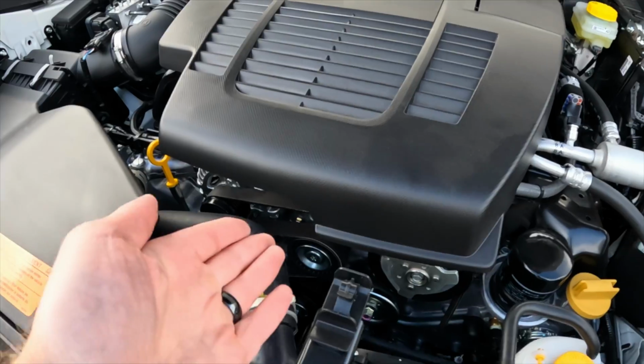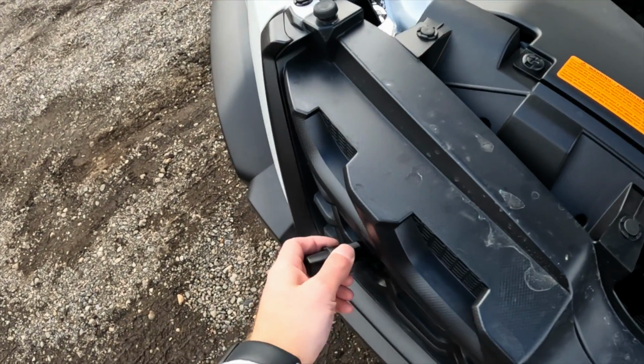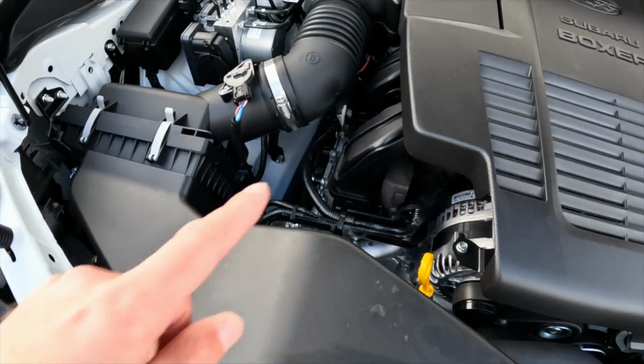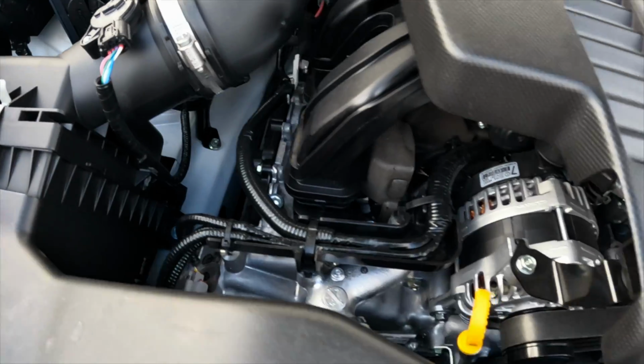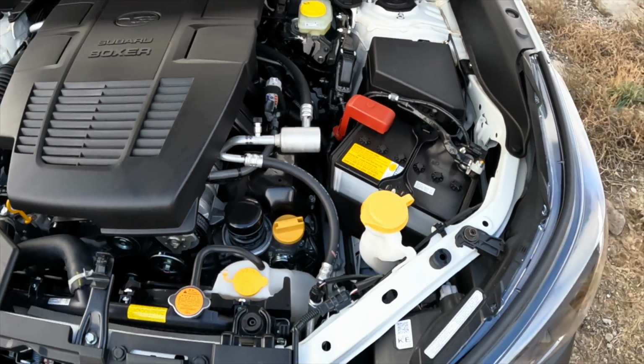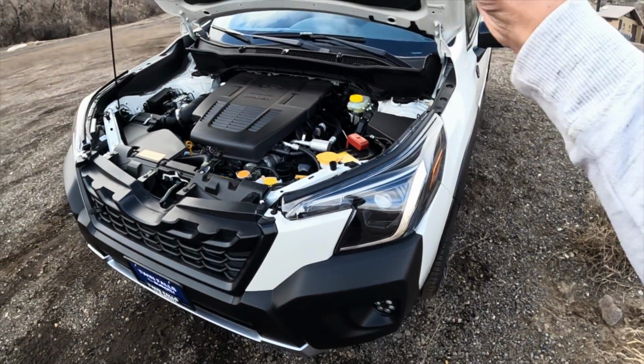Your alternator, your serpentine belt, your oil dipstick, ventilation through the grill. You can see the block heater sticking out on this one, how it's spec'd, the filter in the box, the intake manifold runners. And Subaru Boxer engines are honestly just really well designed, and for most parts, other than the spark plugs, they're really easy to service. So let's drop the hood, take it for a drive.